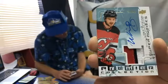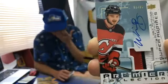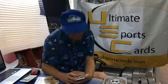Being a big rookie collector, nothing wrong with this. Nice patch. Three color, hard sign. Will Butcher. Good job, Frank. I didn't know he'd have to be in this team as in this product, but anyways.